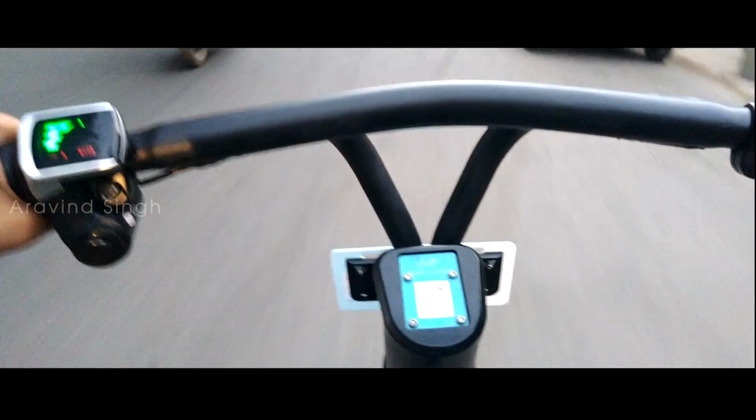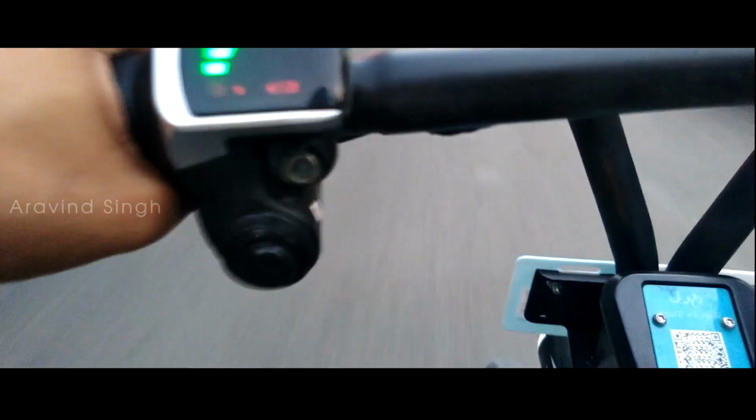The hydraulics are premium and the seat itself is also premium. You can have the stand here. So there is a footrest where you can keep your foot. There is a QR code you can scan, and there is a pedal handle, and there is an indicator of the battery.